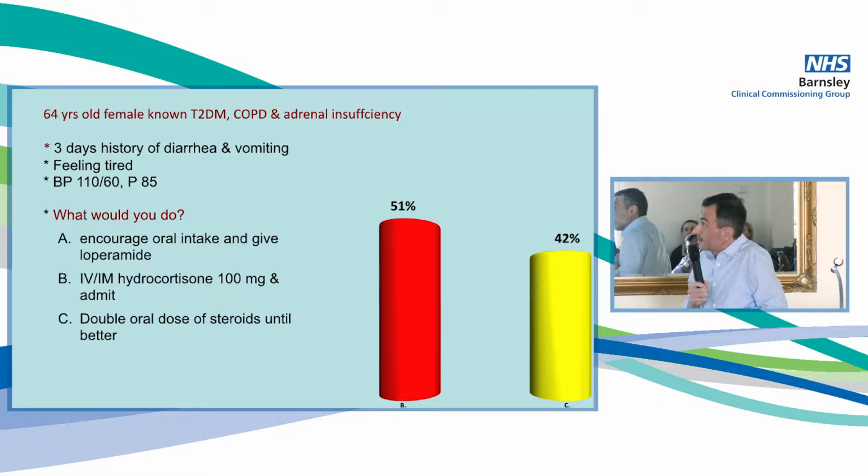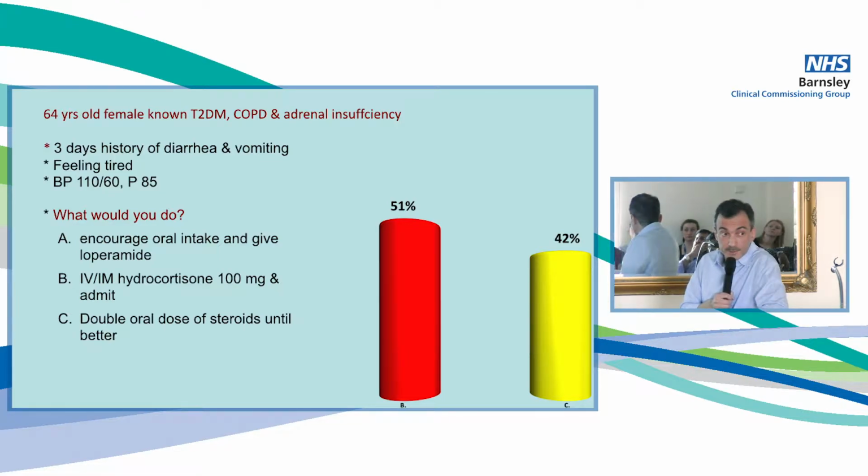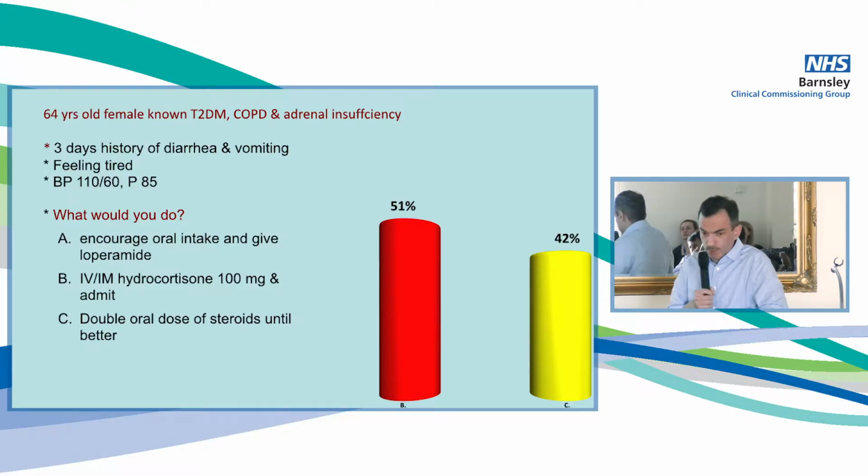Okay, so another case is a 64-year-old lady who's known to have diabetes, COPD, and adrenal insufficiency. She presents to you with a 3-day history of diarrhea and vomiting, feeling quite tired, blood pressure is a bit on the low side, and the question here, what would you do?